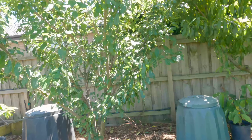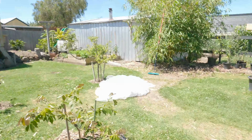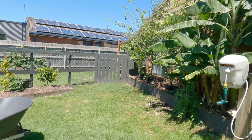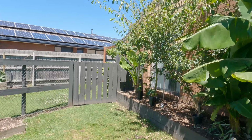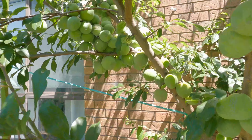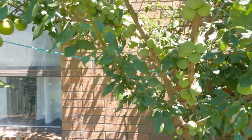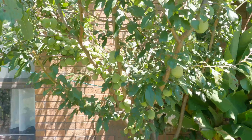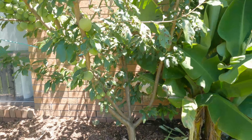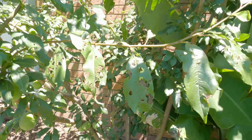And then I'm going to do it to the plum. I do have another plum over here, which is nowhere near ready yet. They're really just starting to get a bit of colour into them now. These plums are a lot smaller. These are a blood plum. Excuse me, it's the Ruby. I believe it's the Ruby blood plum, from memory.